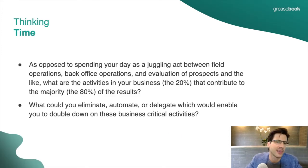So just a few things to consider. One, as opposed to spending your day as a juggling act between field operations, back office operations, the evaluation of prospects and the like, what are the activities in your business, that 20%, that are contributing to the majority, or 80%, of the results? Two, ask yourself, what could you eliminate, automate, or potentially delegate, which would enable you to double down on these business critical activities, or that 20%?